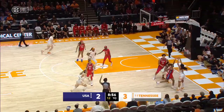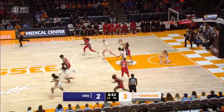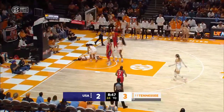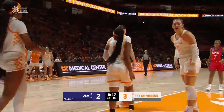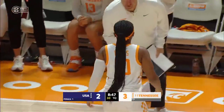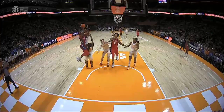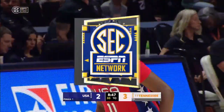Destiny Wells, the Belmont transfer, back outside. Another three, and this one is short. Spear is off the mark. And in transition, offensive foul. Copper out of control. She'll pick up her first. Aaliyah Copper picks up the personal. You have to obtain legal guarding position, which she does. That is a tremendous defensive play inside.